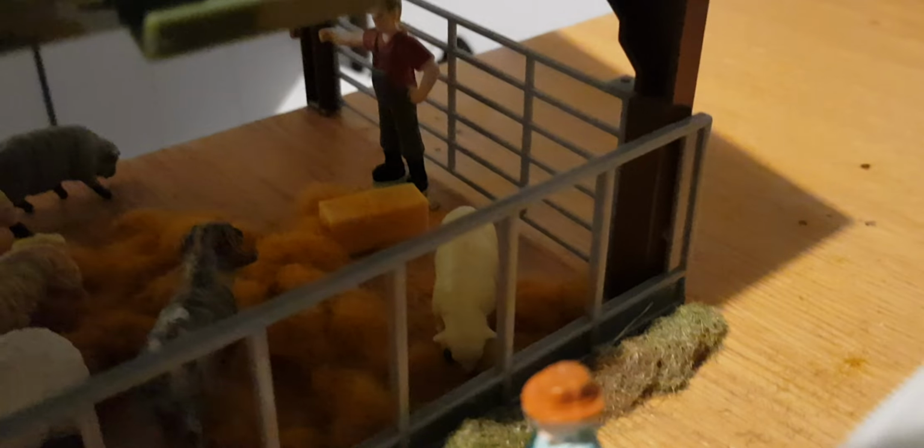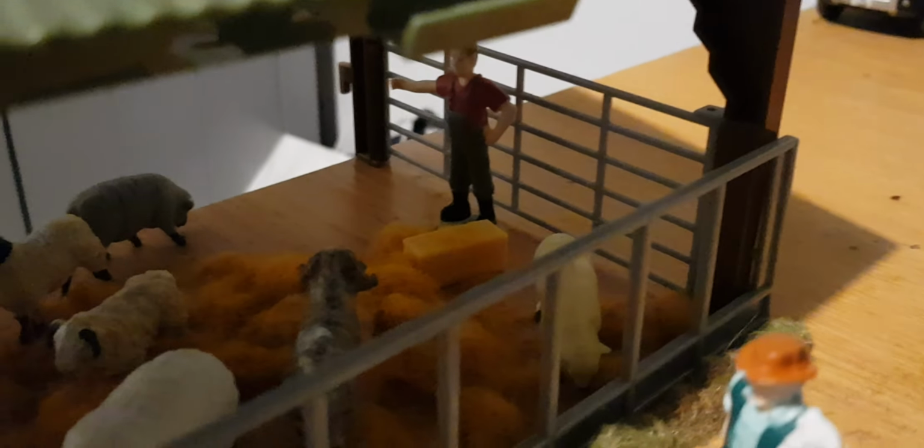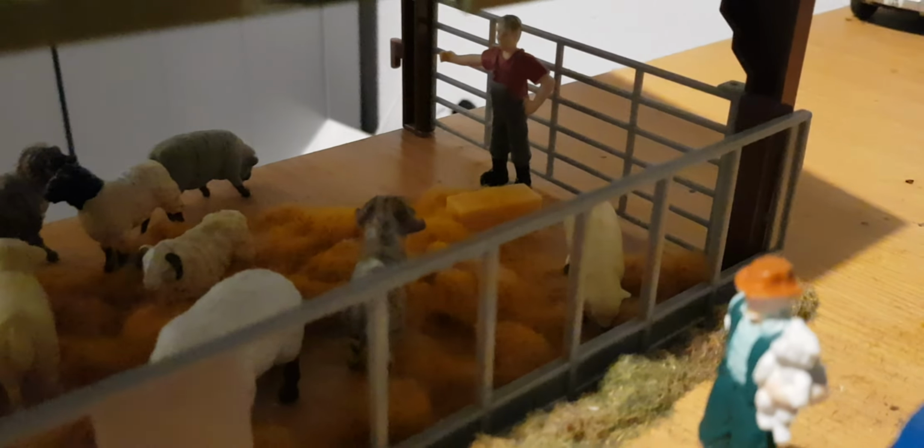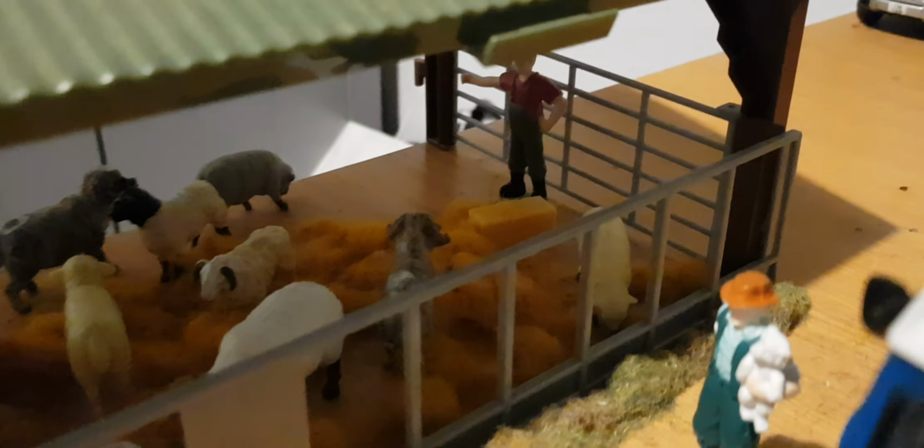And then we have John there. He's in there, he's giving them 2 straw bales and he's just ripping apart the second one and spreading it out for bedding for them.